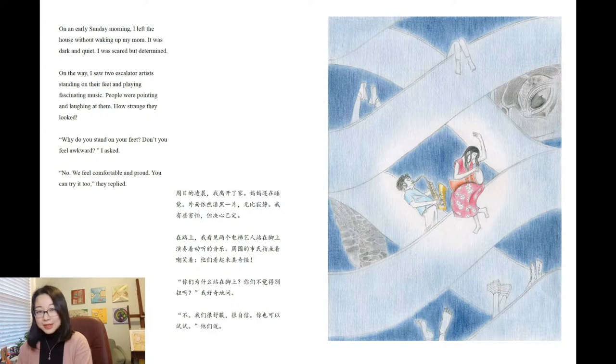If you look at the right side of the image, this is one of my favorite drawings as well. I think it is very dreamy. I can almost hear the music flowing in air. And it's just so beautiful and calm.